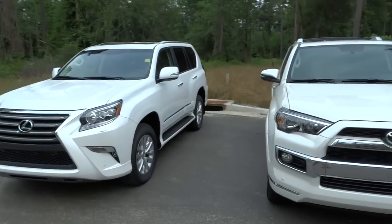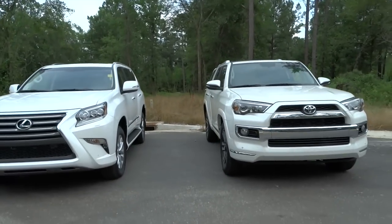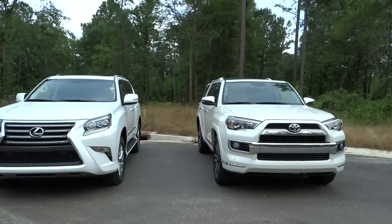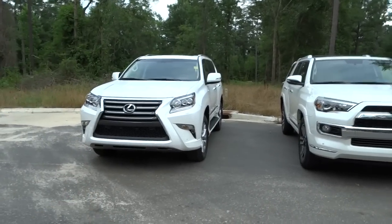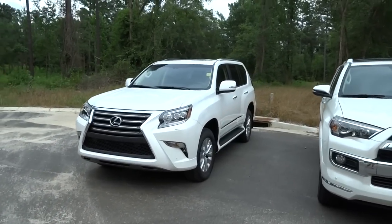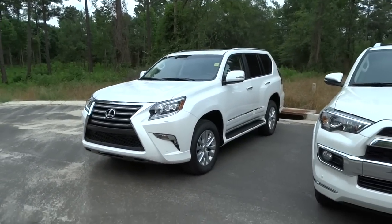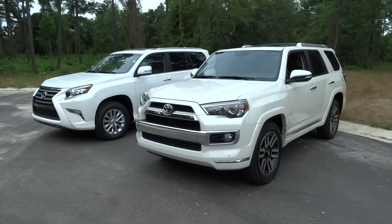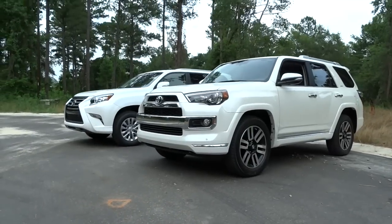And you can see the roof profiles. That one is taller. That one's a more streamlined box appearance. This one kind of looks a little interesting from some angles. It looks kind of tall and unordinary, but it does provide you more headroom and more space. So that's what you get when you cross-shop a 4Runner Limited and a GX Premium.